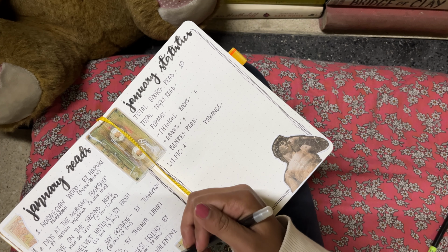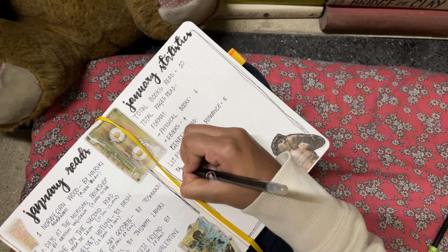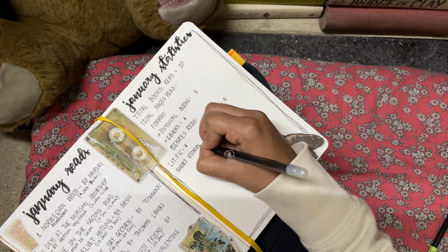Then I also wanted to focus on the formats that I've read the books in. I have physical books and I have ebooks. This month I didn't listen to any audiobooks, so that's that.